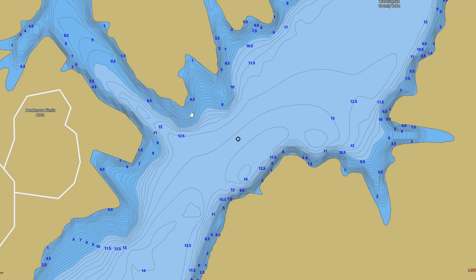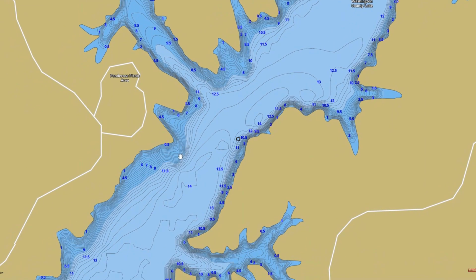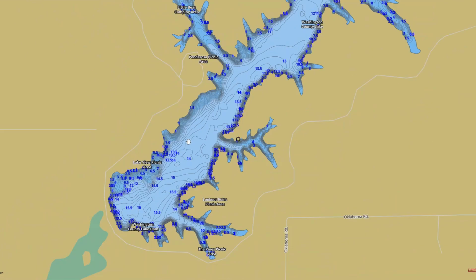Also, this point right here looks like it has some potential as well. Maybe a little bit of a ledge, not a ton of ledge, but a little bit of a ledge. Maybe you could check out there. And then moving down here, this point sticks out as well. You can see it's just like this one and this one, so definitely a good one to go explore right in that area.